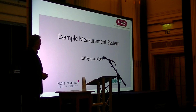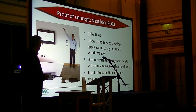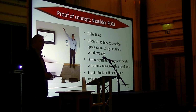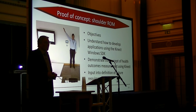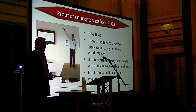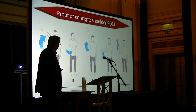So just 2 more slides. Just an example of what we've been working on at ICON. We've been developing a similar system, just as a proof of concept really, to look at upper extremity movement in patients and to do some validation work ourselves to see just how accurate the system is. And we've expanded it to do a number of different exercises.